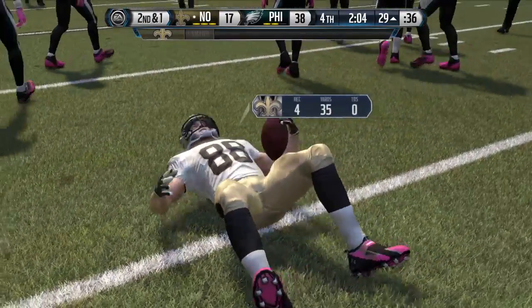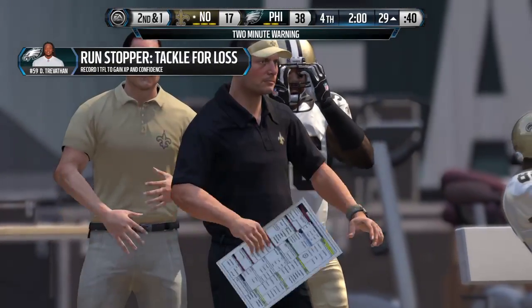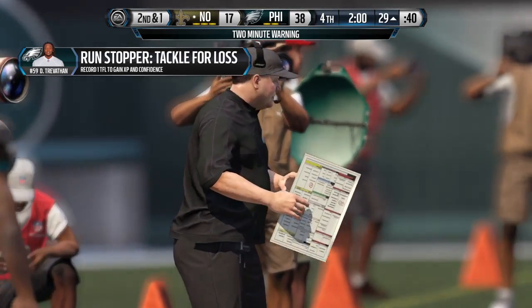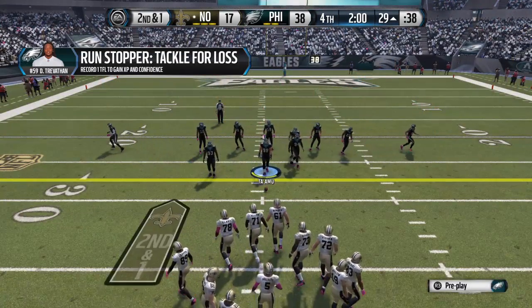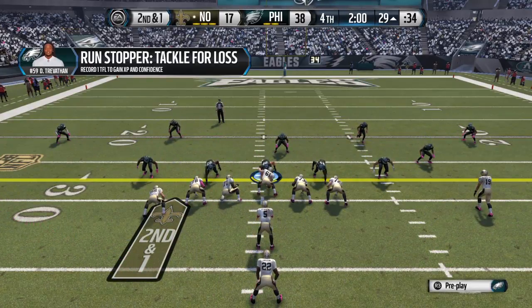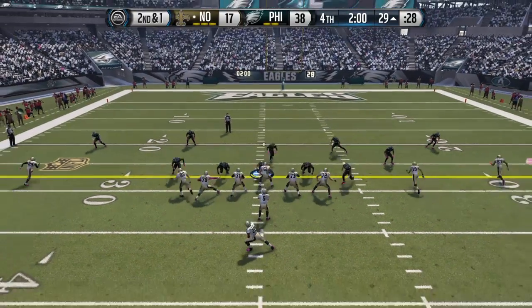Saints coaching staff, they have been smart today. They are keeping everybody off balance. Even me, I thought for sure they would run the football, but no, they come out on first down, they throw it, they pick up solid yards. Good job by them. Bridgewater's now completed 4 in a row. The Eagles lined up in the nickel. 2nd and 1.